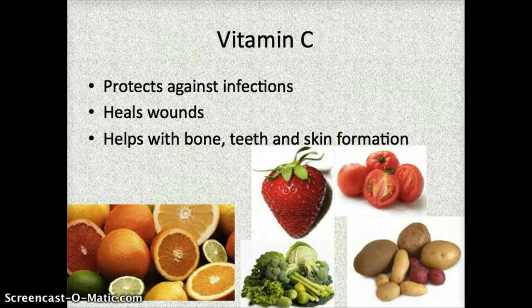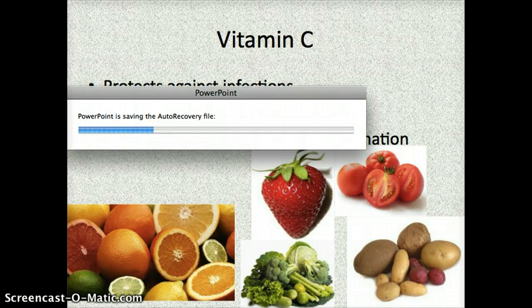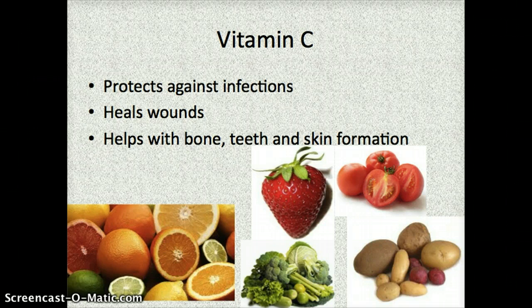And some other things, in addition to those citrus fruits, that are high in vitamin C are strawberries, tomatoes, potatoes, and green vegetables. Something else that's interesting about vitamin C is that it does also help you absorb iron better. So if you were deficient in iron, you could take vitamin C along with that.